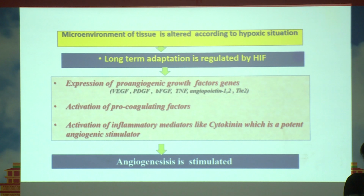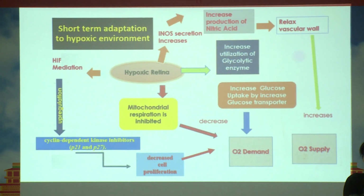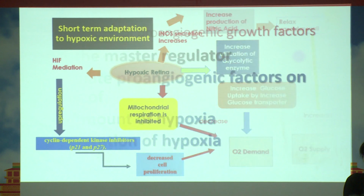Now, if long-term adaptation is required, it is also regulated by HIF. This includes expression of pro-angiogenic growth factor genes, VEGF and others, activation of pro-coagulating factors, and activation of inflammatory mediators like cytokines, which are potent angiogenesis stimulators, so angiogenesis is stimulated. So this is a chart of both short-term and long-term initiations.